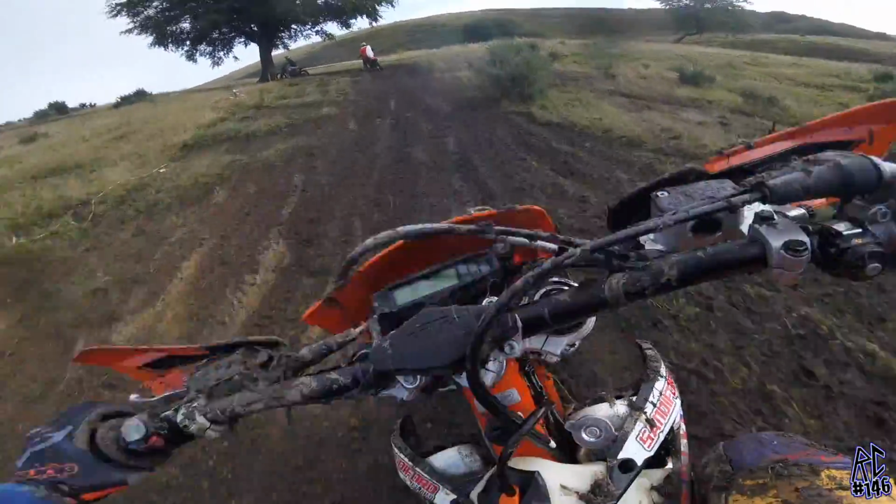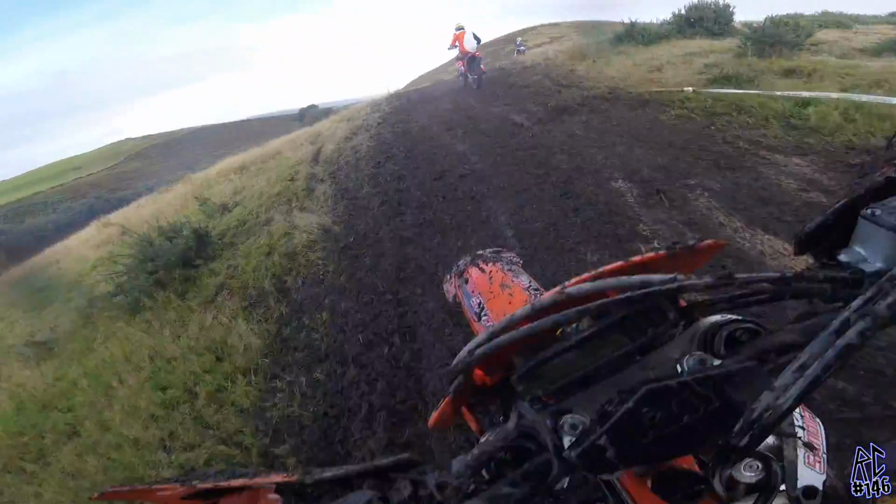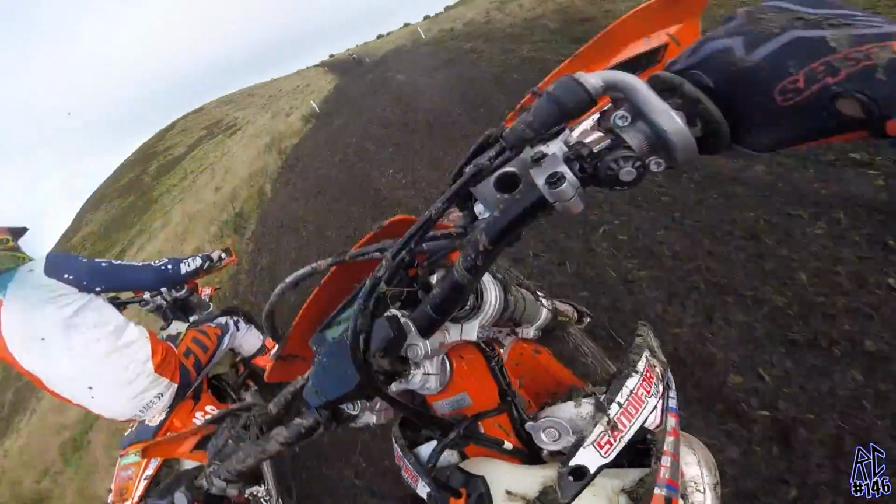Just trying to short shift this 300 because obviously I'm used to opening it up and letting that rear wheel spin, but that's not what you want round here. But it is pretty snappy, so it is hard to short shift. Found it very tricky.